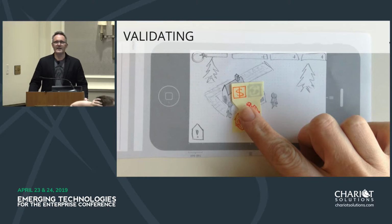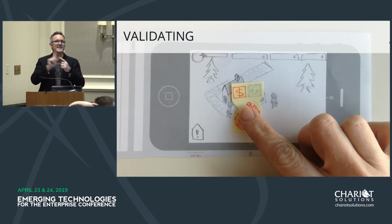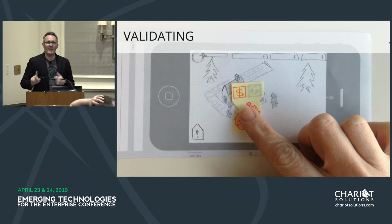All right. If you're in different rows, you might want to swap and sit next to each other real quick. It might make it easier.